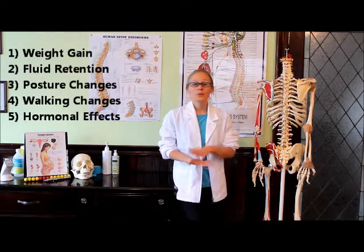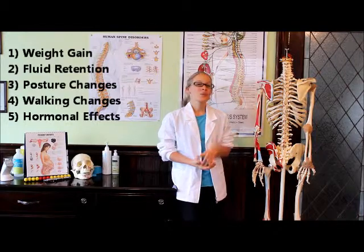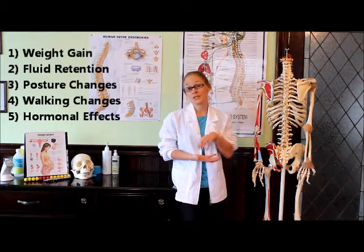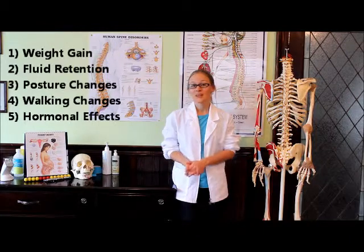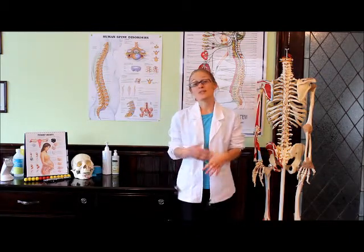The average woman will gain between 25 and 35 pounds during pregnancy. So what that means is that there's more force and pressure going through the joints of her body. And in addition to that, her muscles have to work harder to carry the extra load. So that makes sense that it can lead to irritation to the joints as well as to the muscles.